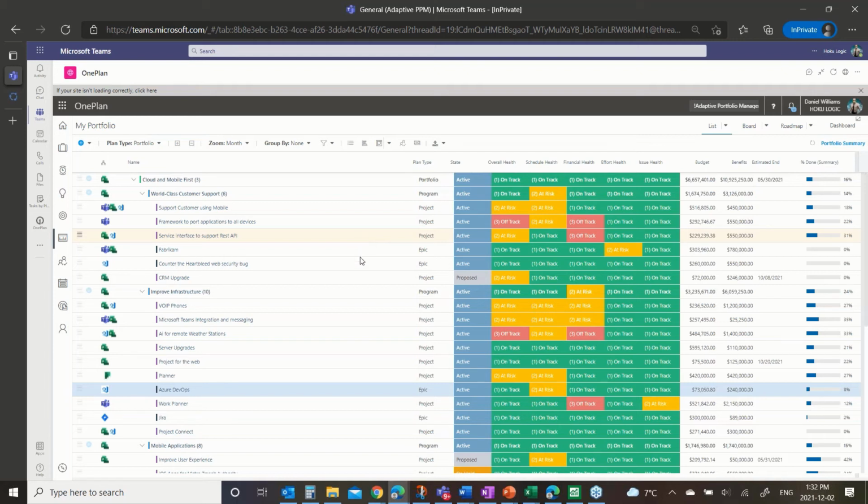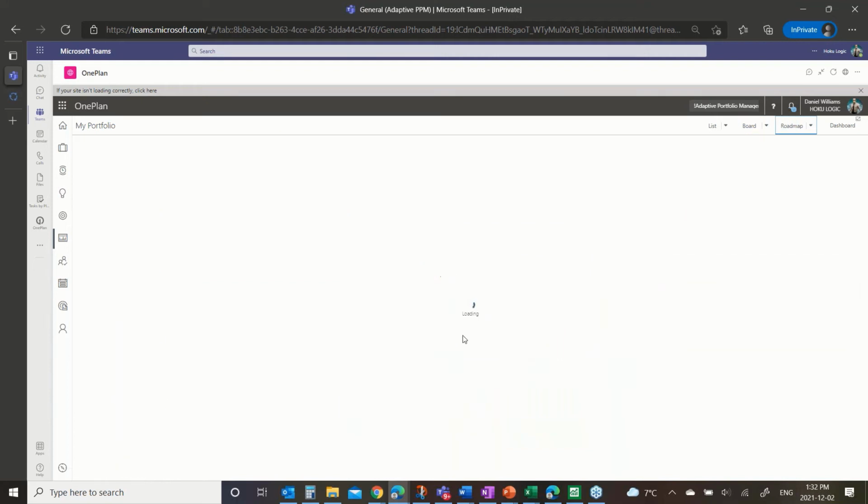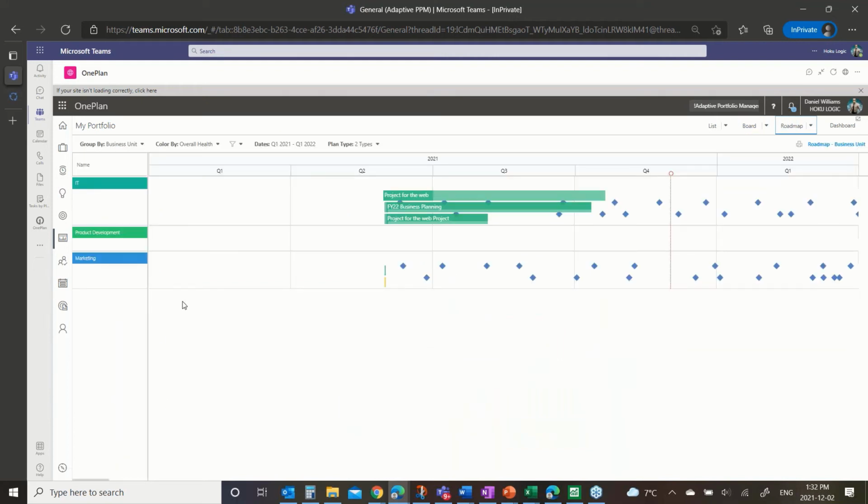I'm going to spend time today on a couple of other projects. So I have a rich set of views here that I can use. Jim mentioned this idea of boards, so I can bring those projects and epics in and view how they fit in this particular example in business units with some color coding of status. And I can also look at them on a roadmap. So even projects that are following an agile model, I can have them in a roadmap, and I can have others in here that are in a waterfall structure, and I can be looking at both simultaneously.